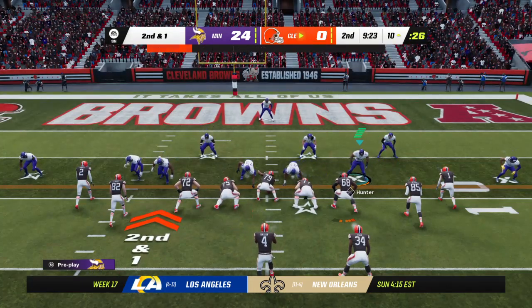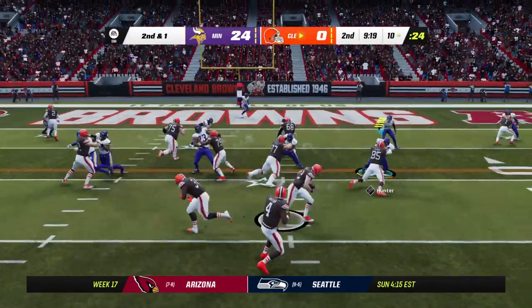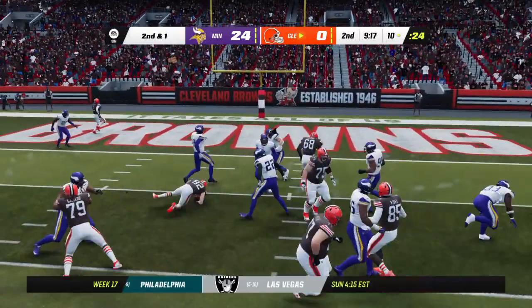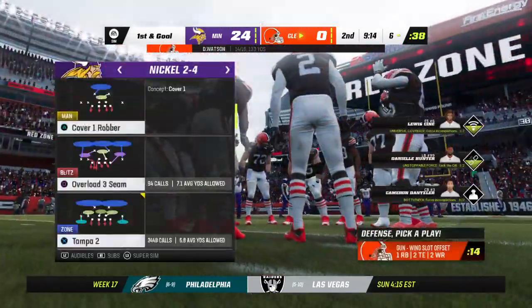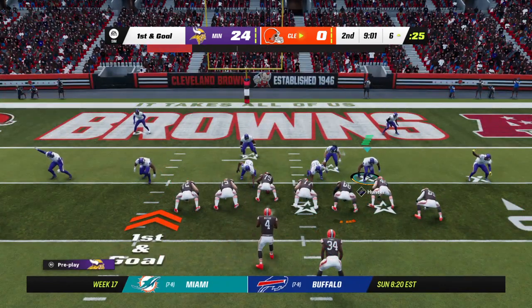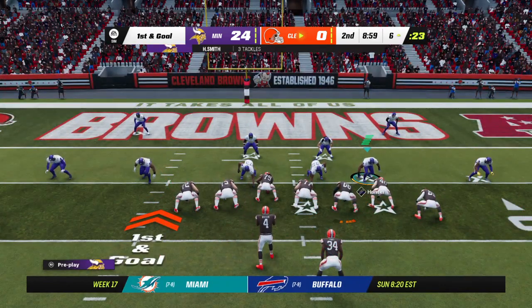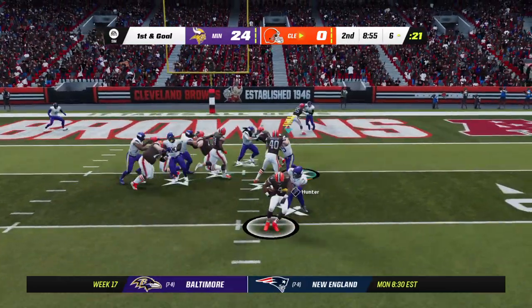Ball resting on the 10-yard line. It's 2nd and 1. Watson, a little touch pass on the jet sweep. It's a 3-yard pickup, and that sets up 1st and goal. And this is just a little touch pass. They send the receiver in motion, just kind of tap it forward to him. Now, it doesn't turn into a huge play, but they do pick up a 1st down, a nice, consistent gain.